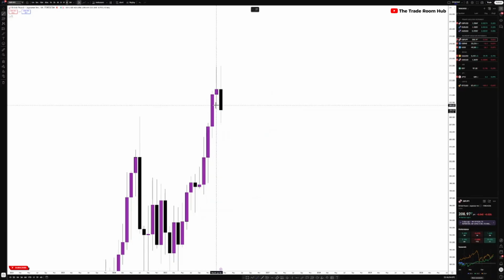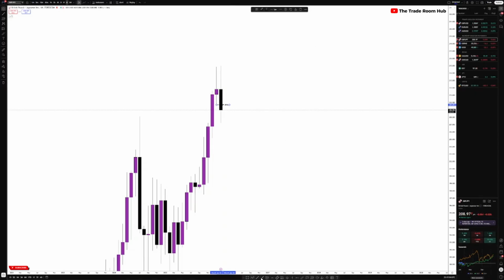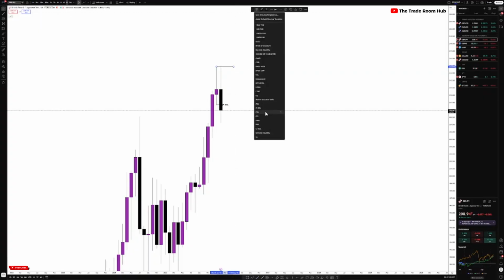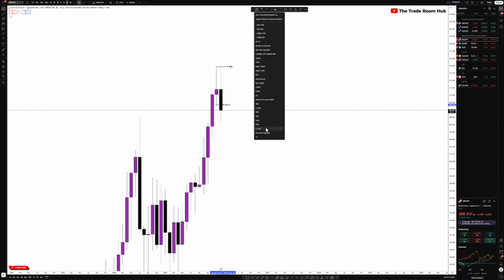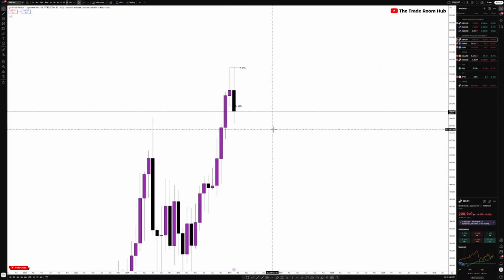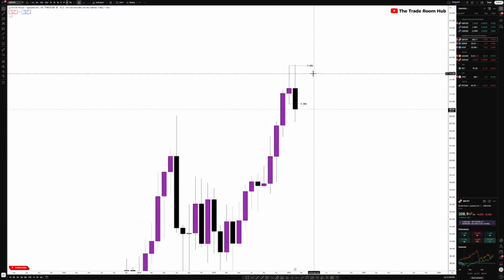GBP price looks clear. Price swept this primary joint liquidity, which was last month's low. So the next joint liquidity is this. Oh, sorry, price actually swept this first. This was last month's high, and this is the second joint liquidity. So price is kind of giving a range.